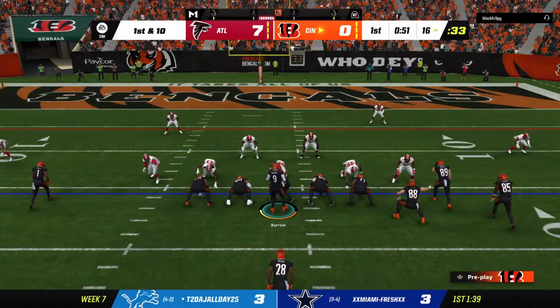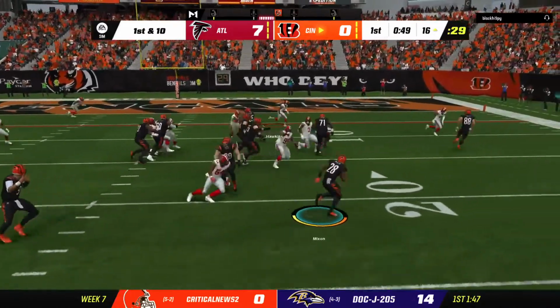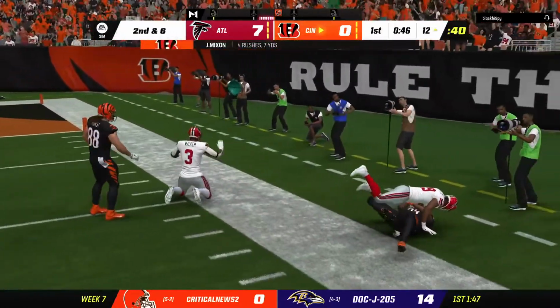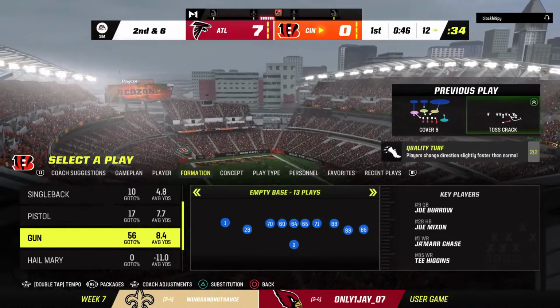So the ball down to the 16 here for 1st and 10. Mixon on the toss right, and he'll be out of bounds, taking it just shy of the 10, at the 11 or the 12. It's a pickup of 4, and it'll bring up 2nd down.